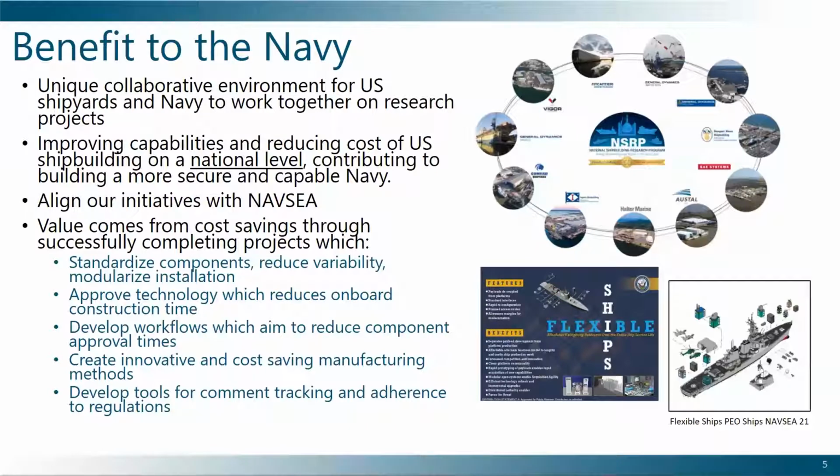So what is our benefit to the Navy? So our panel creates a very unique environment for shipyards who could be considered competitors to come together and collaborate on research projects. And since many of our projects also require buy-in from the Navy, our panel also provides an opportunity for the shipyards and the tech warrant holders to come together and investigate solutions to problems that can benefit us all. And the results of these collaborations improve our shipyard's capabilities and in turn contribute to building a more secure and capable Navy.